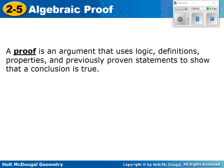Definition for proof is it is an argument that uses logic, which is why we've been doing all of these sentences and thinking logically. It uses definitions, properties, and previously proven statements to show that your conclusion is true. In our proofs, we're going to be using lots of properties today because we're doing algebraic proofs. On Thursday, when we get to 2.7, we'll be using more of definitions, theorems, postulates.